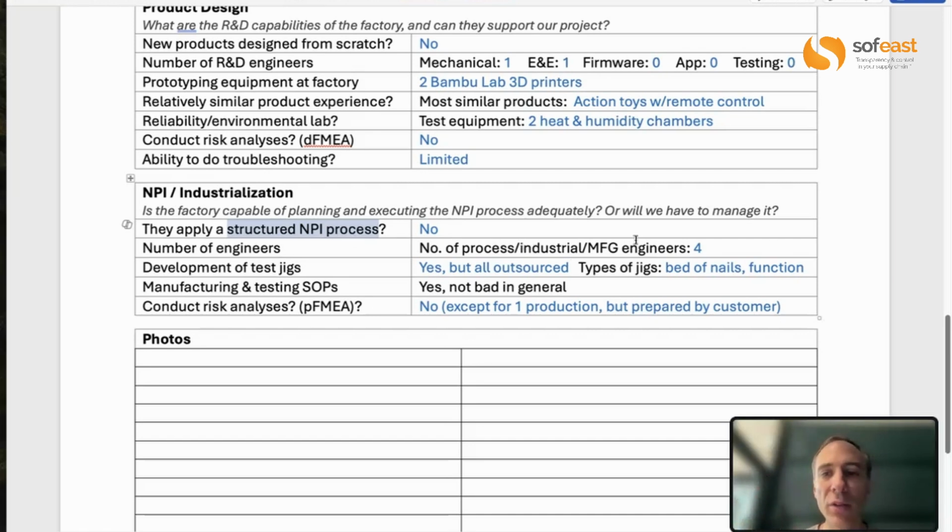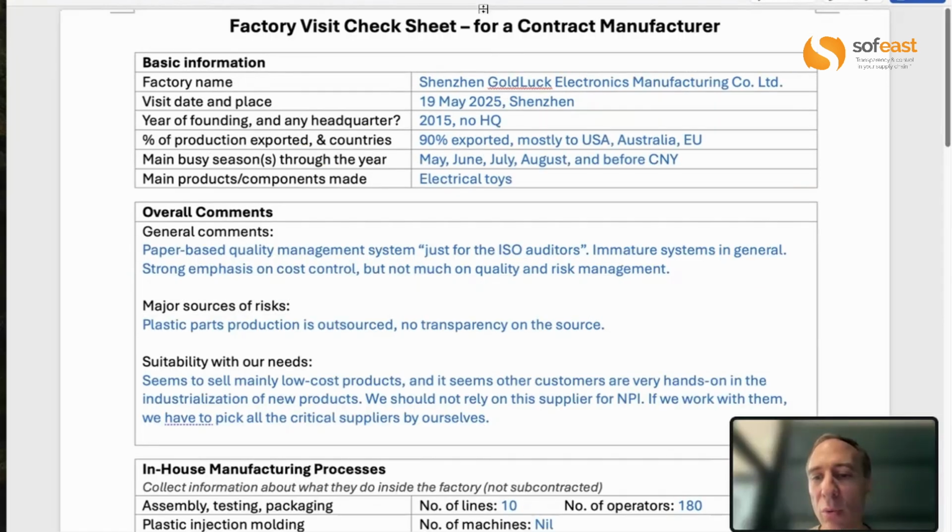So this will ask a few questions, typically just to gauge quickly, including do they do risk analysis on the manufacturing and testing processes? Okay, that was just an example. I hope it's useful, and anybody can use this factory visit form to take some notes, and then you write some general comments such as this.